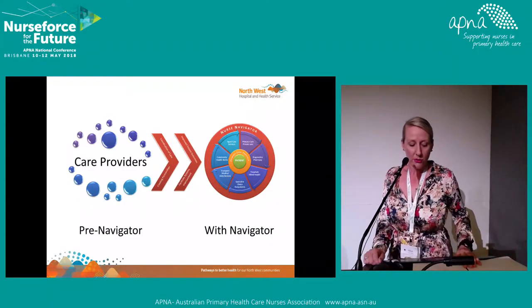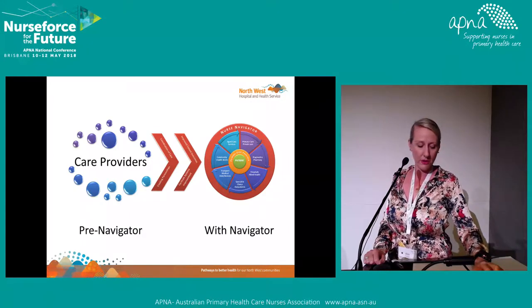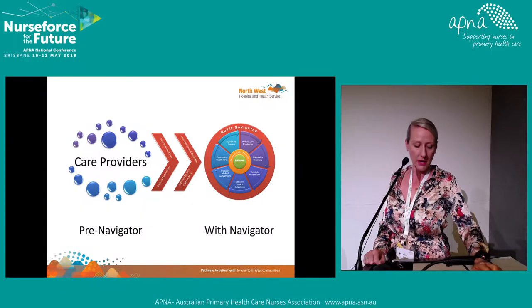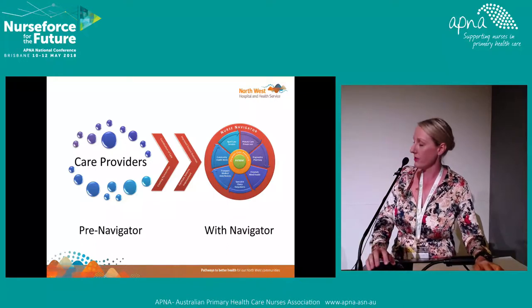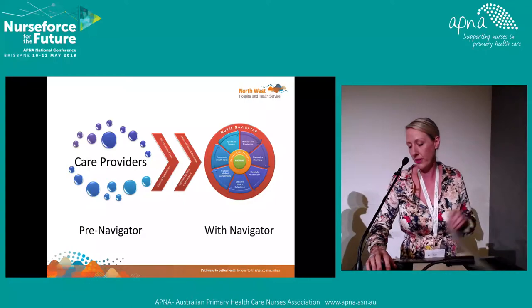So by applying these four principles, the Nurse Navigator Service aims to mould a fragmented delivery of healthcare services into a holistic, coordinated, informed healthcare journey with the patient, their family and carers, and the primary healthcare provider at the centre of the healthcare, as you can see in this diagram. I'll hand over to Anne Neilson now, who was the project lead at the beginning of the service.